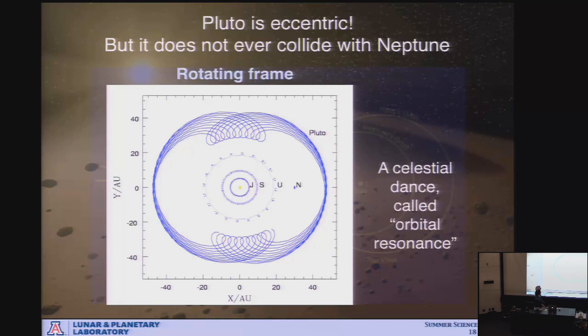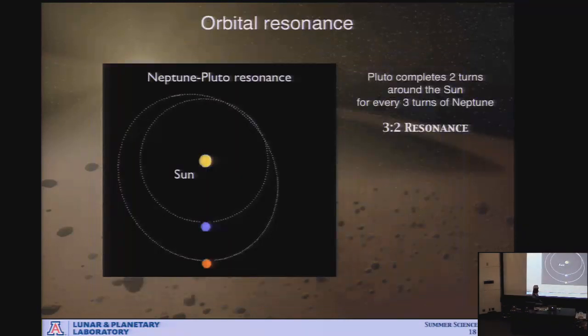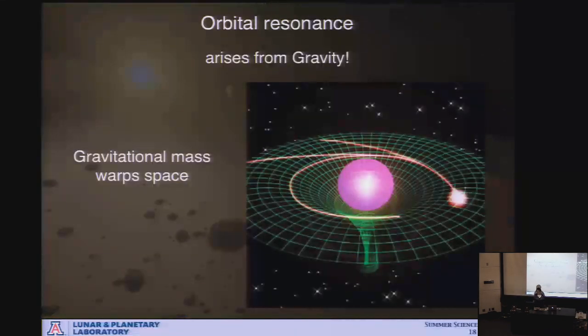It's a celestial dance called orbital resonance. And here's an animation of that. Pluto completes 2 turns around the sun for every 3 turns that Neptune makes. And because of this exact period ratio of Pluto and Neptune, they can maintain the relative angles between the longitudes where Pluto and Neptune are. Neptune is never in this region when Pluto is interior to Neptune's orbit. So Neptune would always be somewhere around here or there when Pluto gets close enough to the sun to cross Neptune's orbit. Okay, so how does a resonance like that get maintained?